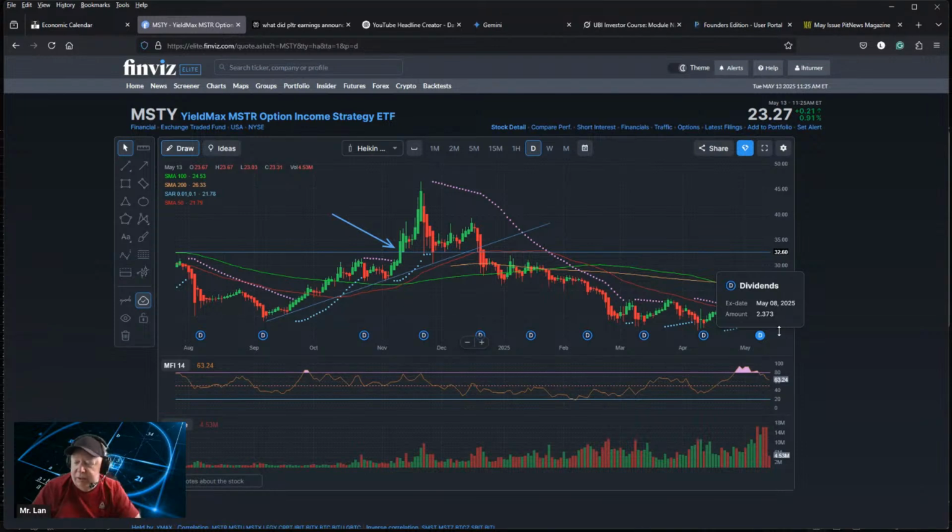$2.373 a share, and it's trading at 23. Man, you guys should go buy a whole bunch of this stuff. Why wouldn't you? Because it's Bitcoin. Do you think Bitcoin's going to go to the moon? If you do, you should have a lot of this stuff. I thought Bitcoin was going to go to the moon. In fact, Bitcoin did go to the moon, and I made a lot of money. But then it didn't go to the moon. But if you think Bitcoin's going to go to the moon, you should buy shit tons of this stuff. You should go into the garage and start selling everything you got.